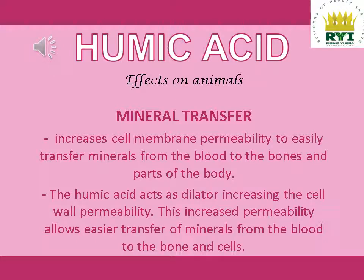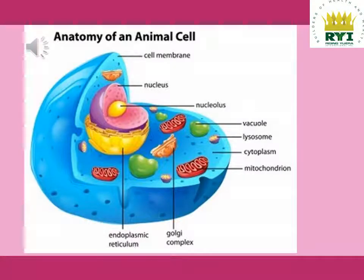For mineral transfer, Kinghumivet has the capacity to increase the cell membrane permeability to easily transfer minerals to all parts of the body. It means that Kinghumivet enlarges or dilates the entrance of the cell, allowing the minerals from the food that the animals take to enter thoroughly. So the effects of Kinghumivet to the animals is that the nutrients and minerals are more absorbed. So that's the great thing about this product. All of the essential nutrients are delivered to all parts of the body. So therefore, the animal will be very healthy and will grow much faster.